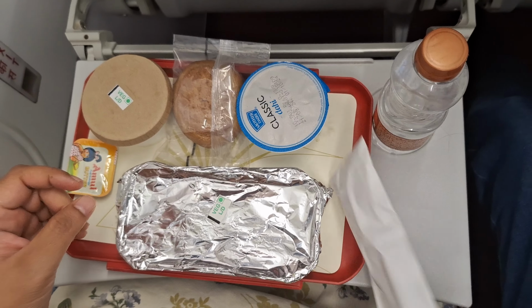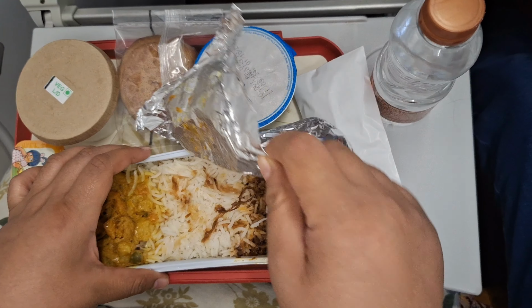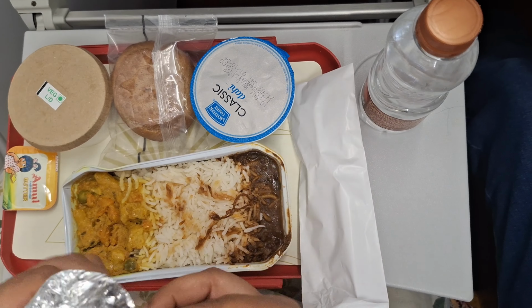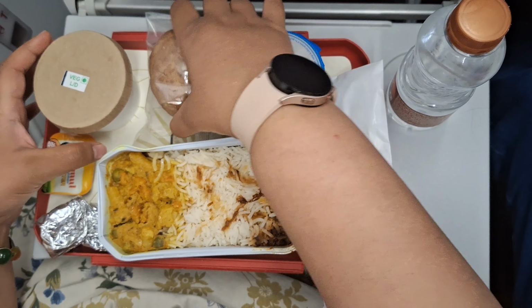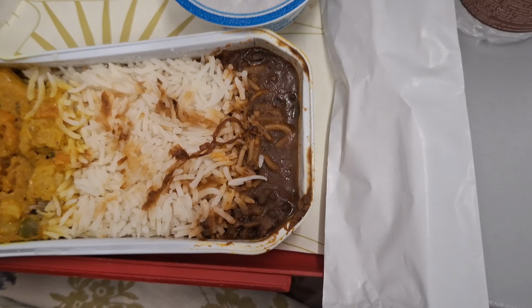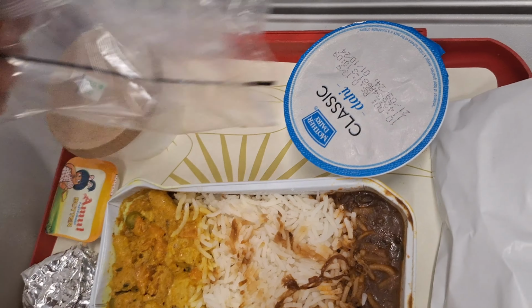After the refreshment, we were handed our lunch, and this is the veg option. So you can see that firstly in the main course we have some rice, then we have some dal makhni, and then there was aloo gobi sabji along with a bun and this packet of dahi and a sweet dish. So with the bun, it was a little bit hard, but the dal makhni and rice were decent, I would say. And for the bun, they also handed Amul butter.